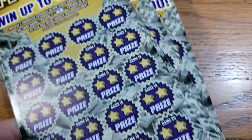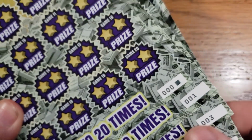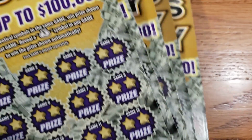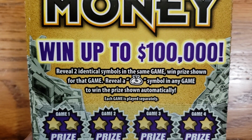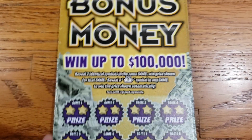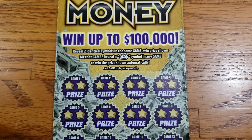Today we are working with, it looks like, ticket numbers in the black box 0 through 5. So we got, or through four. So we got the first five tickets off the pack. Let's go ahead and we are looking to reveal the two identical symbols in the game to win the prize shown, or the money bag symbol to win the prize. Let's go ahead and get into it, get some wins. Let's see what we're going to get.